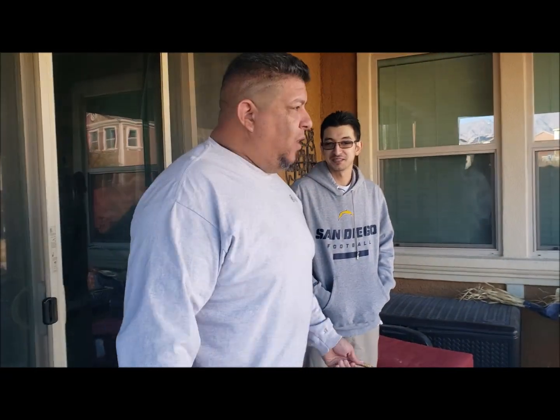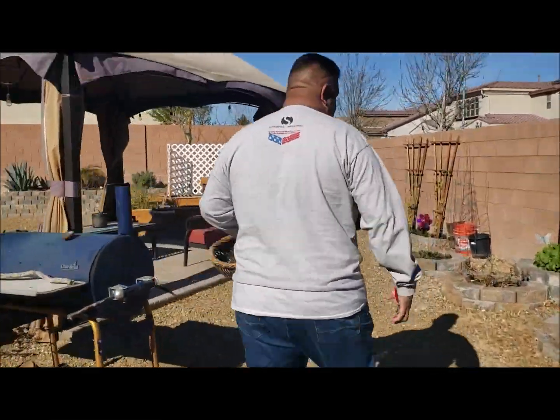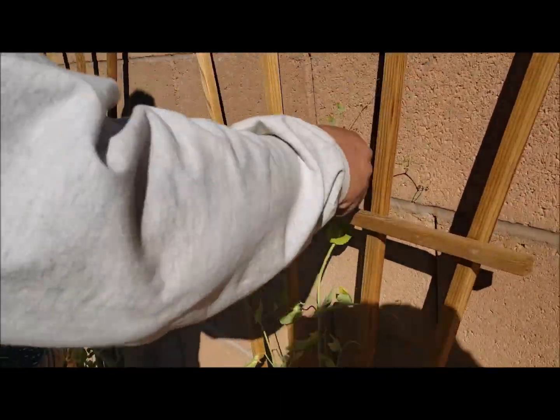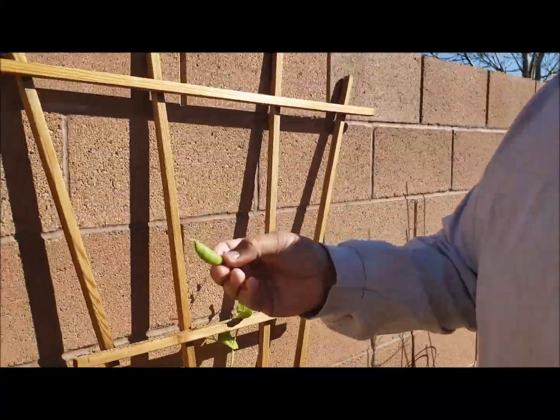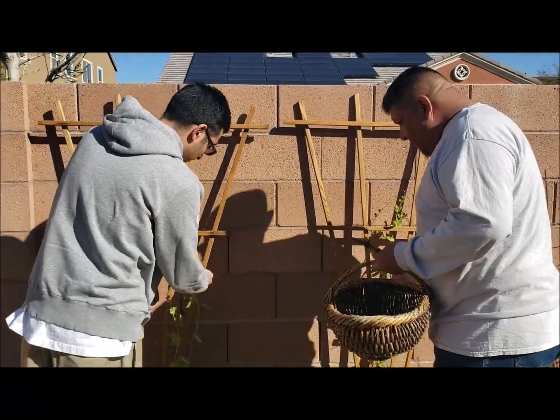So here's the video where my husband was in town for the weekend, and him and my son went out there to get the sugar snap peas, and I figured I would throw it in this video here so you guys can see those sugar snap peas that we grew.